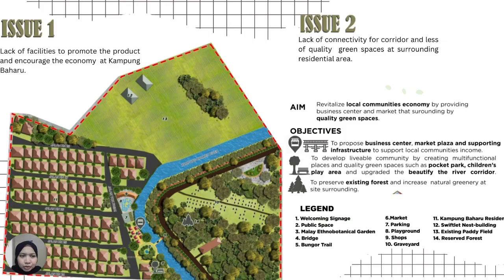Next is my issue. The first issue that I would like to tackle is the lack of facilities to promote the product and encourage the economy at Kampung Baru. The next issue is the lack of connectivity for corridors and the lack of quality green spaces at the surrounding residential area.